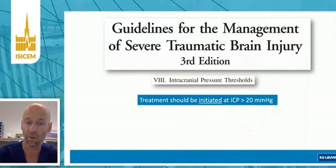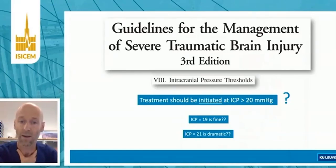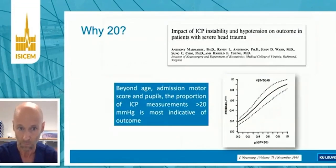Also, something very peculiar about the guidelines, if you remember, the third edition of the TBI guidelines told us to initiate treatment when the ICP would exceed 20 millimeters of mercury. Now, if you would take this guideline to absurdity, it would mean that an ICP of 19 would require no treatment, and an ICP of 21 would be very dramatic and would have to make us do all sorts of terrible and possibly dangerous things. Of course, it is not so simple.